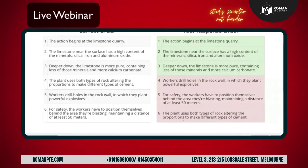Now, second one, the action begins at the limestone quarry. The limestone near the surface has a high content of the minerals silica, iron, aluminum oxide. At the limestone quarry, near the surface, deeper down. So surface, then deeper. Deeper down means below the surface. The limestone is more pure, containing less of those minerals and more calcium carbonate. Up to this, even this guy has done it correctly, but he has made some mistakes here.